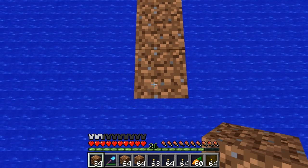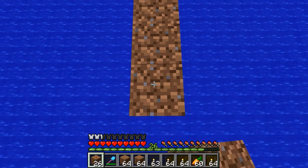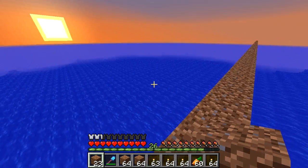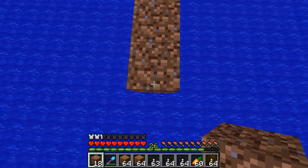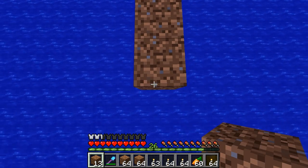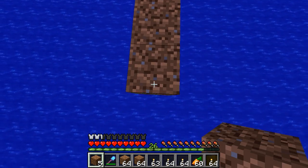I think I really want to do a strip mine. I really enjoy caving. Caving is one of my favorite things to do in this game, but I really need cobblestone. I am in desperate need for cobblestone or just stone in general. I have very, very little of it, and that of which I do have has been used already.